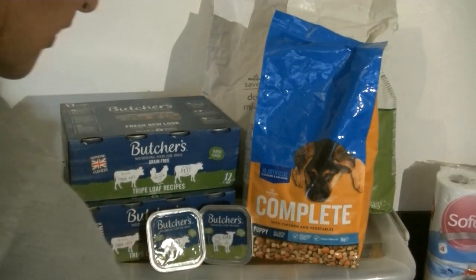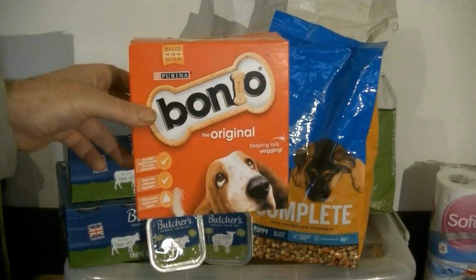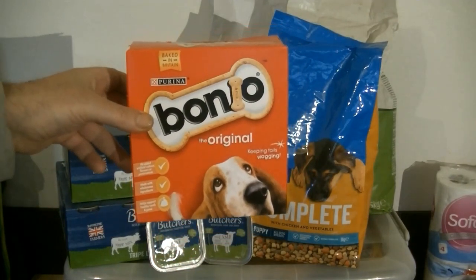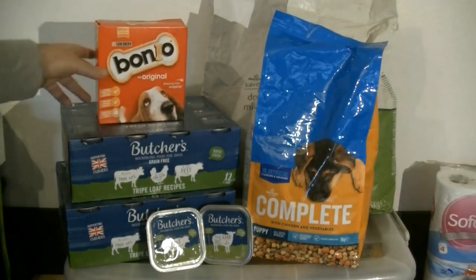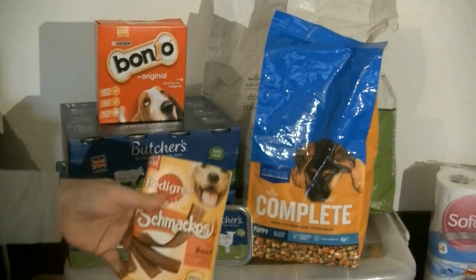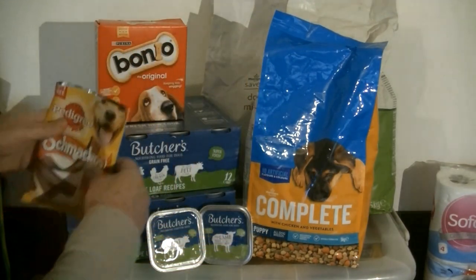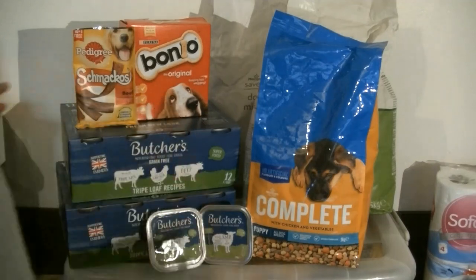Okay, not forgetting as well, guys and girls, some treats as well. Dogs do like treats, some snacks, so do we, but so do dogs. Okay, I'll stick that up there. All right, guys and girls, now smackaroos, I've run out of these. I've got to put these on my shopping list and get some more of these.